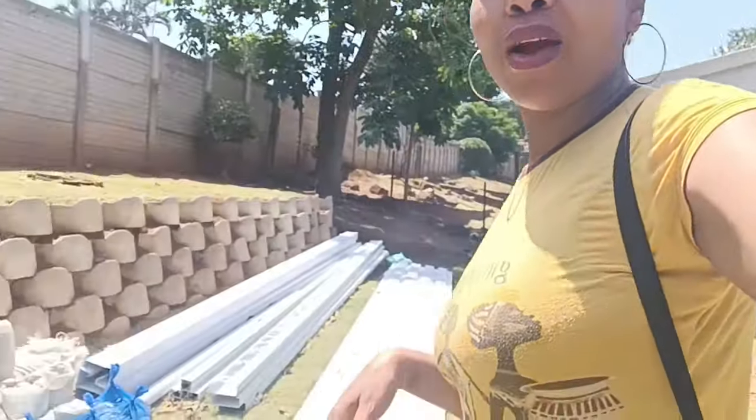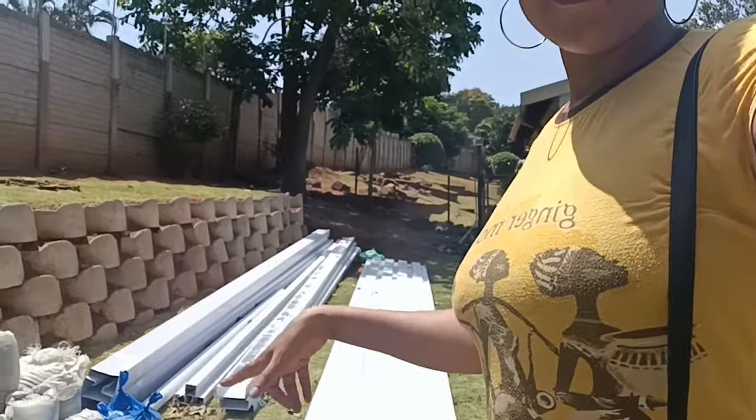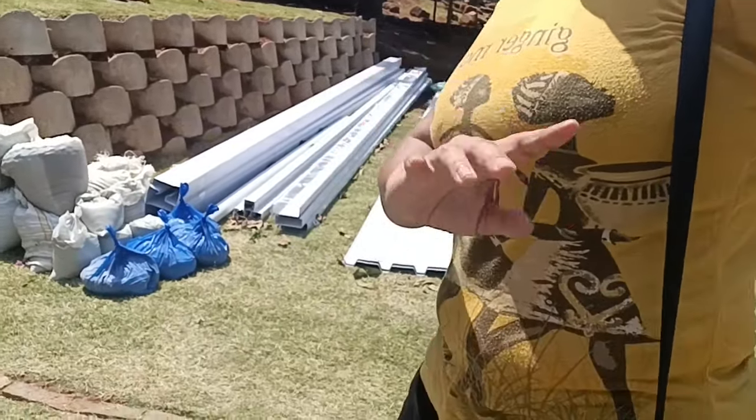Hence, that's why I said this video, I'm showing you the things that you are actually doing around the house. So here is where we are going to be putting our car park. This is just the material that we are going to be using for this car park. It's going to be where I'm standing right here.